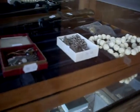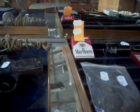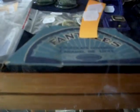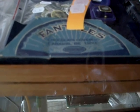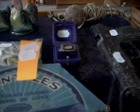Ivory and silver. Nice old telescopic sight over the back there, and some military badges. Little Marlboro packet cigarette lighter's cool. Little cap gun's a ripper. Love the old Fantails box, really cool thing. Sweet Acres. There's two little Cadbury's Cocoa, Bourneville Cocoa bookmark things there. They're pretty cool. Lovely little Victorian mourning brooch there with a little locket of hair inside.